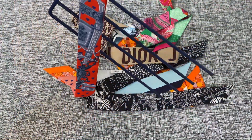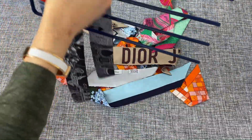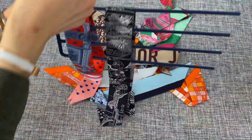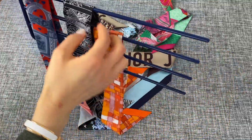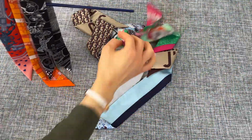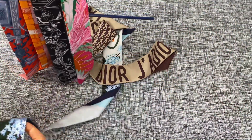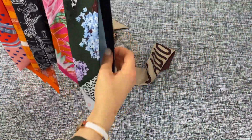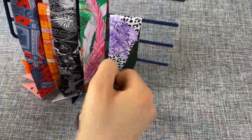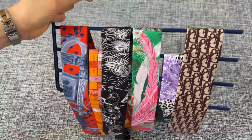Oh, and by the way, this is how I store my Twillys. I don't keep them in the boxes because chances are, out of sight, out of mind. If I kept them in the boxes, I would never be grabbing them. So they stay on this little hanger thing. I guess it's usually meant for ties, but it's amazing for Twillys because the bars of the hanger are rubberized, so the Twillys don't slide off easily. So I highly recommend them. I think I got them on Amazon and they were pretty cheap. So yeah, this is how I store my Twillys.